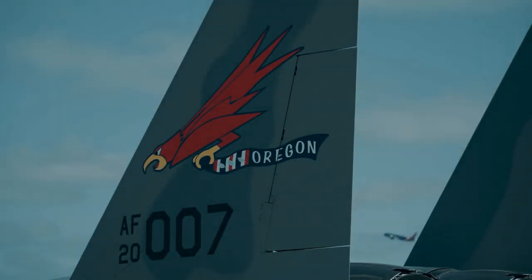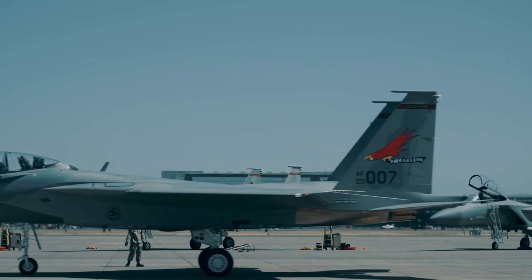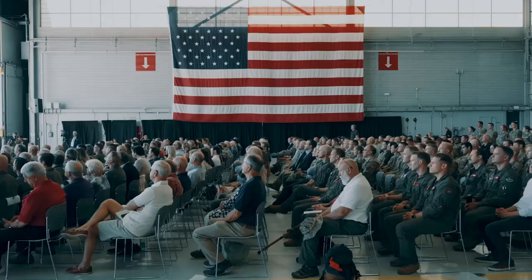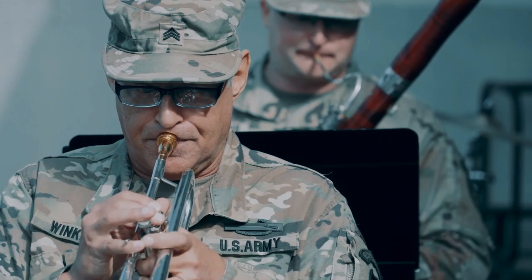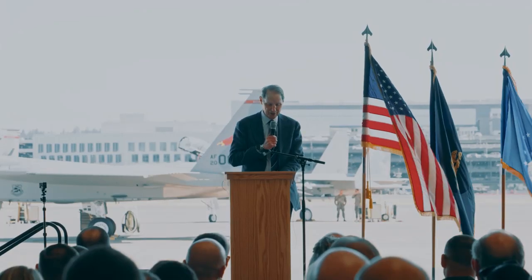The roots of the F-15 Eagle can be traced back to the late 1960s, when the United States Air Force (USAF) was looking for a superior air-to-air combat aircraft. In 1969, after evaluating various proposals, the USAF selected a design submitted by McDonnell Douglas. This marked the birth of the F-15, a twin-engine, all-weather tactical fighter jet designed to outperform any potential adversary.